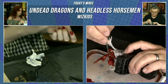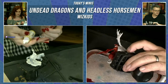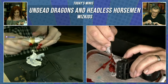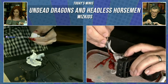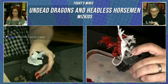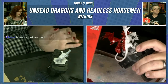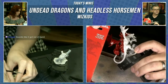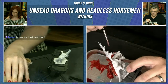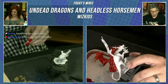Also, I wanted to say hi to Sean Gleason and also Carl. Thanks for joining. And Graham. Cool. Graham asked, do these figures come already primed? They do. All of the Wizkids Deep Cuts and Knowles' Marvelous Miniatures come pre-primed with a Vallejo primer, so they're ready to paint out of the box. It'll say on the card there. So we didn't have to do any priming. These are straight out of the box. And by we, I mean Leona didn't have to do any priming today. Yes, it was very nice.